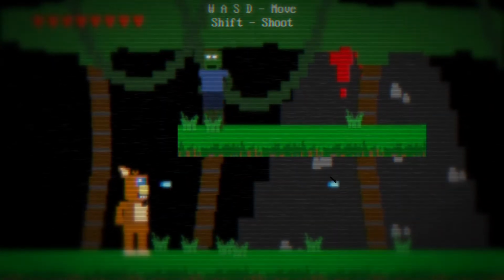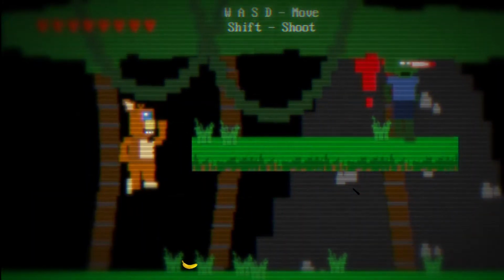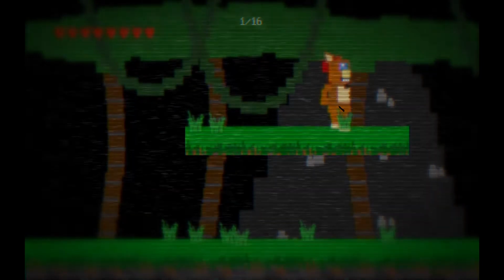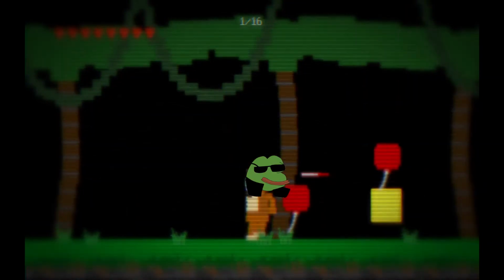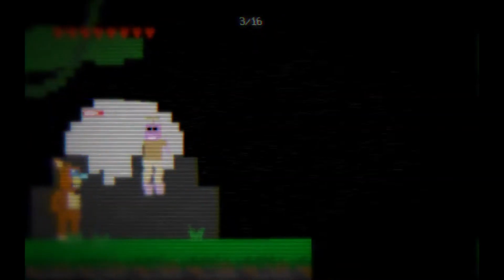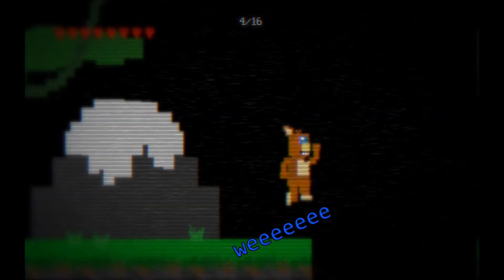Huh? It's a mini game. It's a game? Dang, he can jump! Got him. No, that is... Balloon. Okay, so... 1 out of 16. Easy. We're good. He's got a propeller. Are we supposed to just leap of faith this? Okay. Whee!